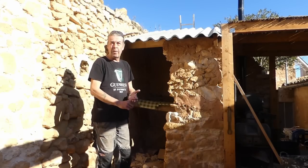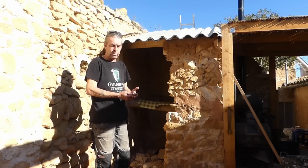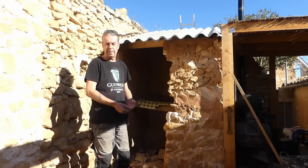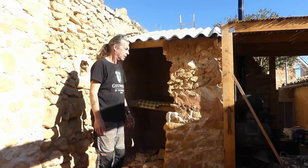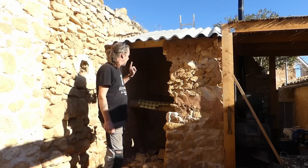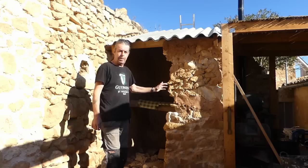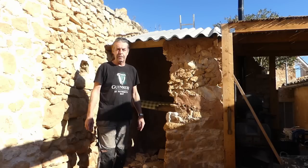But the good thing is we forecast the next week or so lows of double figures, basically 8, 9, 10, 11 degrees Celsius. Which is fine for doing the lime. So hopefully I'm going to get on with these walls a little bit and get a bit more structure into it. But there's another job I've got to do first.